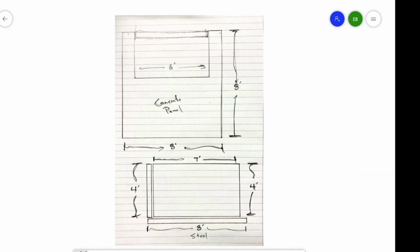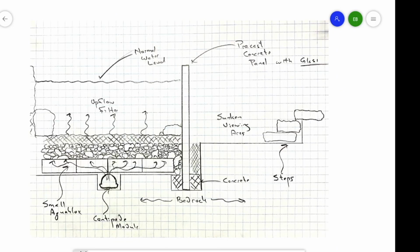So this is a very quick drawing. This is what I sent to the concrete panel manufacturer. Again, pretty simple. As you can see here, it is 8 foot by 8 foot. And then we have this cutout area here, which is gonna be for the glass itself. Here is our side view or our cross section. So you can see a lot more stuff happening here.